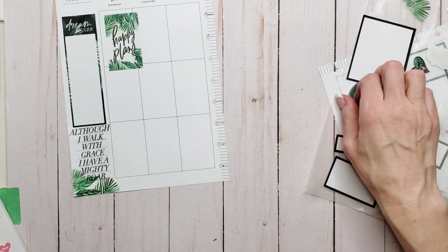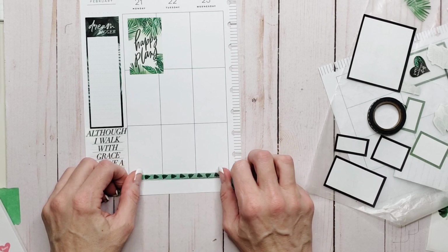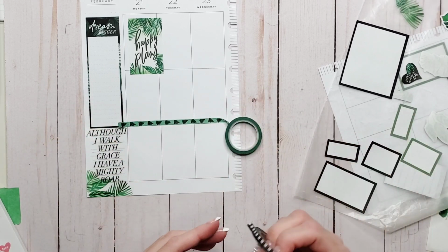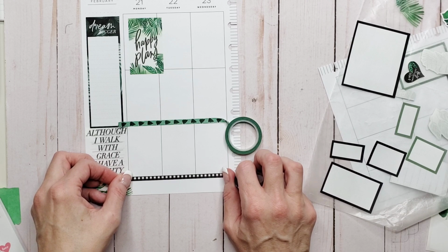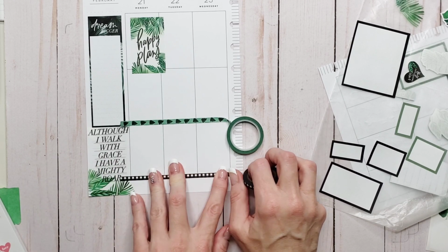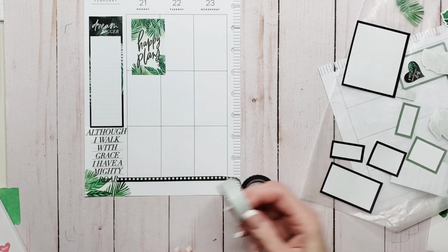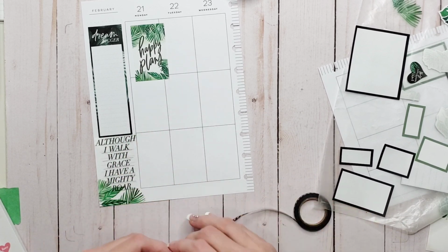I actually have a Monstera leaf washi, but the leaves face the wrong way, like they're not up and down. That kind of bugs me. I also found this buffalo check kind of washi, and I'm like, that's kind of striking actually. And it helps break up a lot of the greens. I think that's what we're going to go with. And then of course I pulled out grid washi because it pretty much goes with everything. So that is our plan, Stan.